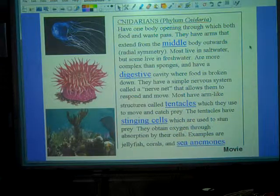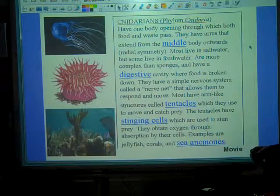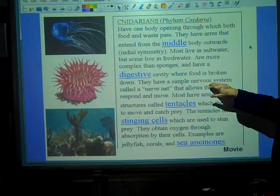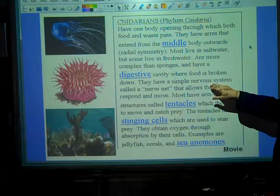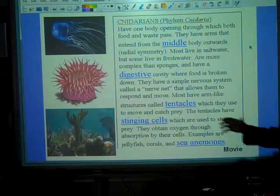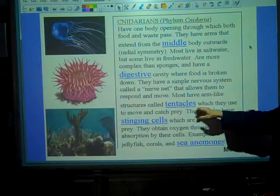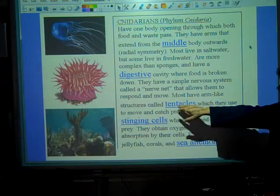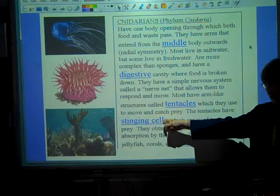They're a little bit more complex than the sponges, or the Porifera, and they do have a digestive cavity where food is broken down. They have a very simple nervous system, not like our nervous system where we have a brain and a spinal cord. They have what they call a nerve net, and that allows them to respond to things in their environment and also to move. Most of them have arm-like structures called tentacles, and they use those to help them move and also to catch prey. And then they have stinging cells on them.